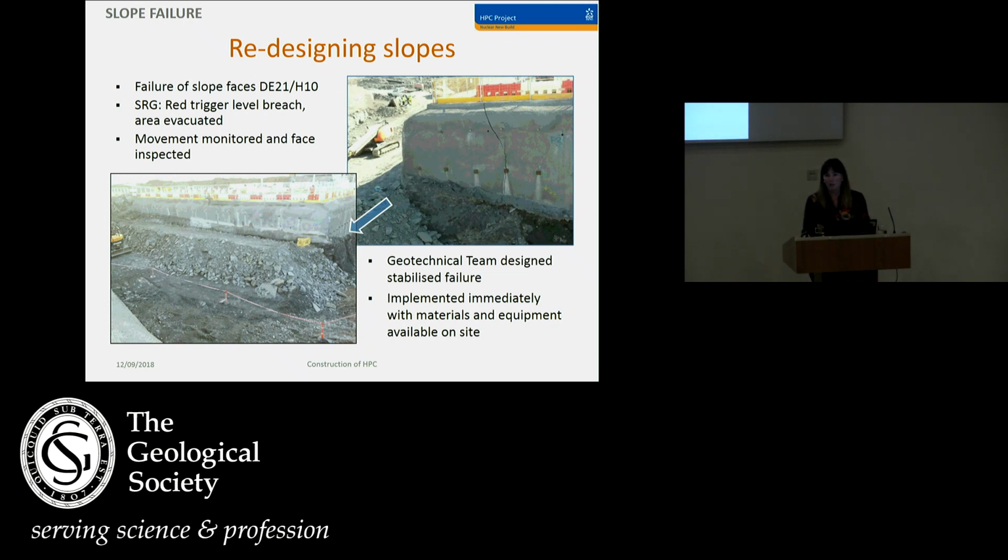So Ikon quickly got all of their information together and sent it off to their design offices to look at a remediation design. While on site, KIRBAM, NMB and Ikon tried to come up with a short-term solution to make it stable, make it safe so we could carry on working in the area. We had to use the materials and equipment that was on site in order to do this. So we came up with the idea for a toe berm to stabilise where they'd just excavated from, additional anchors and additional nails. And they were all installed on the same day.